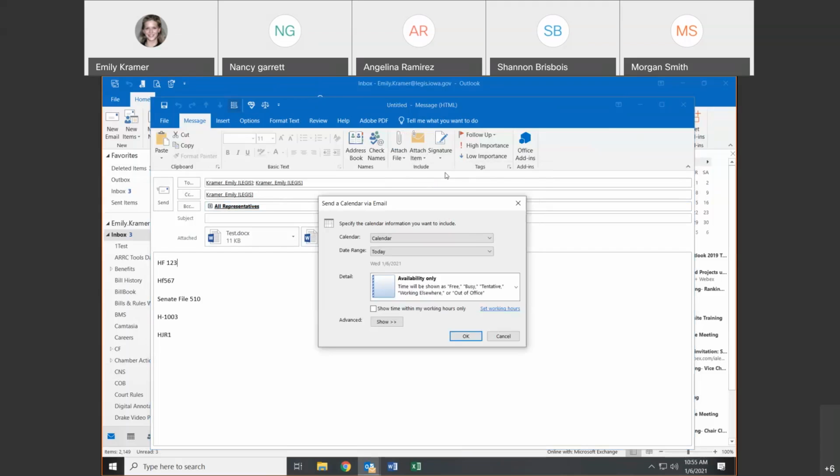Let's say somebody emails your legislator and says, we want to meet with your legislator sometime this week, when would be the best time? Rather than going to check your calendar, what you can do is say, okay, for the next 7 days, I'm just going to put my calendar in this email message.